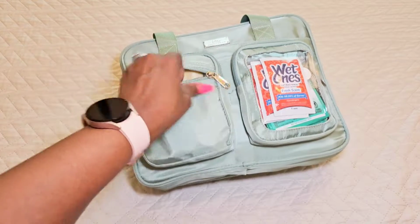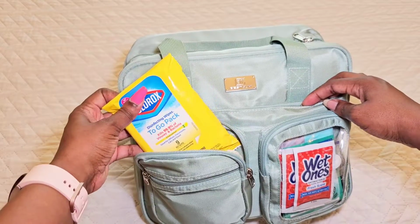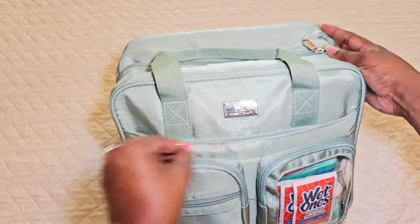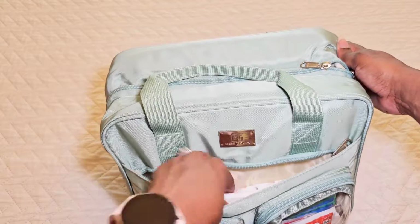All right, so all that's there. Moving on to this next section right here. This is just a pack of more disinfectant wipes. Again, just great to have when you want to wipe stuff down real quickly. I can't tell y'all how many times that has saved us. To be like, anybody got any disinfectant wipes? And I'm always that mom that has everything.